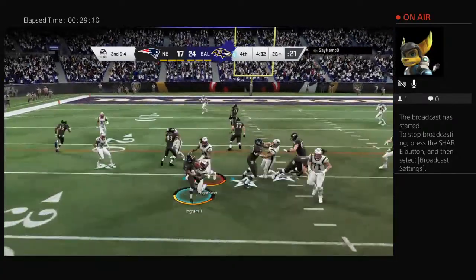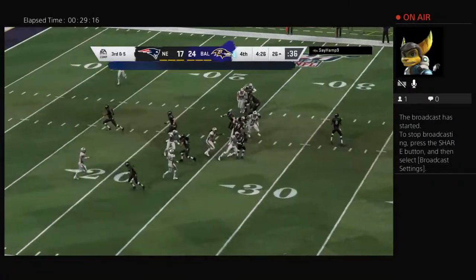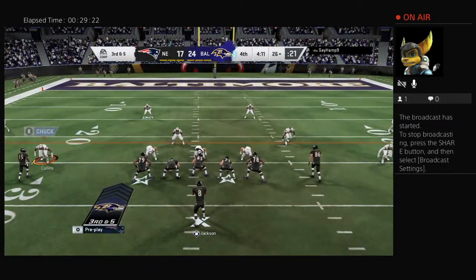On 2nd down, Ingram. And he's going to have to protect the football and take his lumps here at this stage of the game as they stop him behind the line. That backs him up 1 yard and brings up 3rd down. The Ravens on 3rd down. No problems to this point. A perfect 5 for 5.